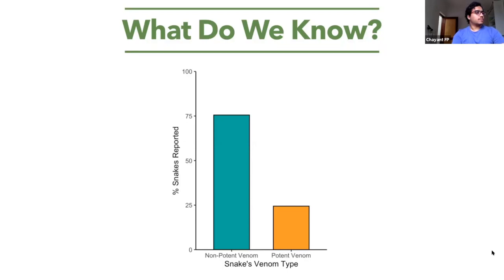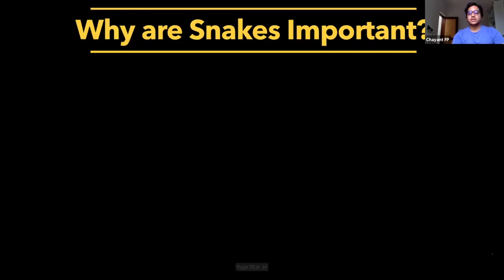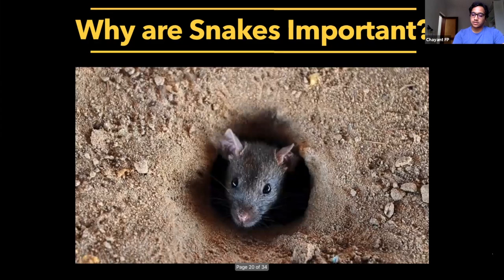Okay, so why are snakes important? Why is it important to have them around? Snakes are actually a sign of a very healthy and functioning ecosystem. So it means that your environment is doing well if you have snakes. They have been useful in advancing certain fields of medicine in the past, but the number one reason that we need snakes is because of rats.